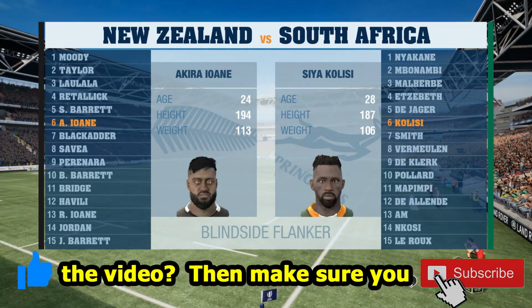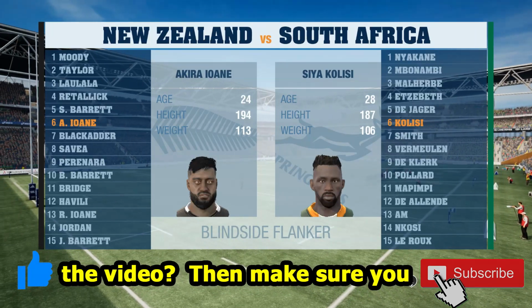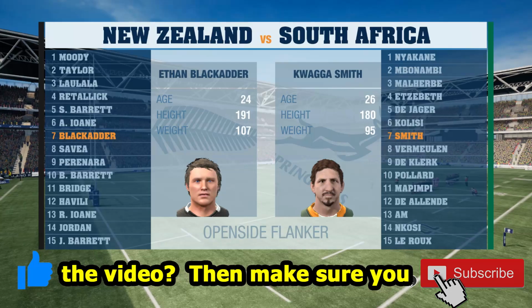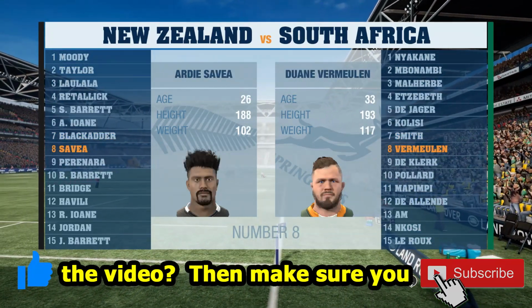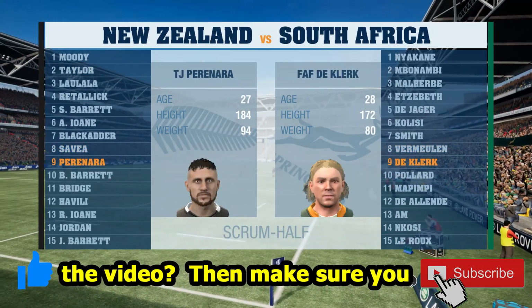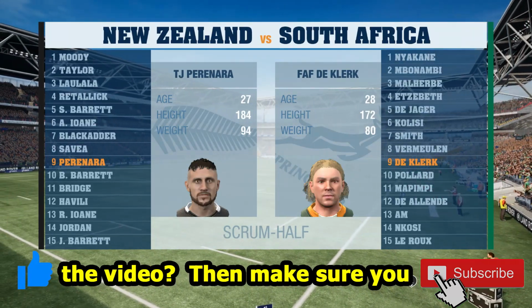Moving into the back row, Akira Ioane gets the start at 6. He'll partner Ethan Blackadder and Ardie Savea through the All Blacks back row. Sam Cane will start and captain the team once again on the blind side, with Kwagga Smith and Duane Vermeulen completing the forward pack. Into the back line, it's the former Hurricanes partnership of TJ Perenara and Beauden Barrett wearing 9 and 10 yet again.